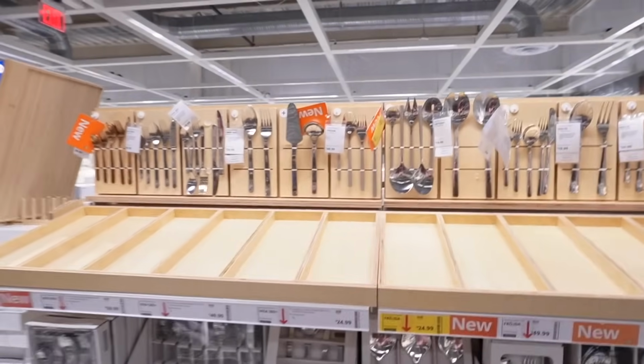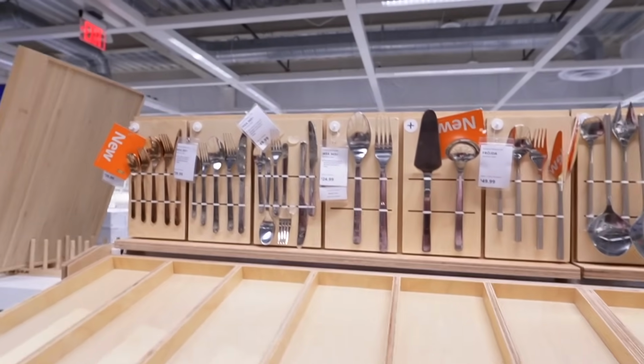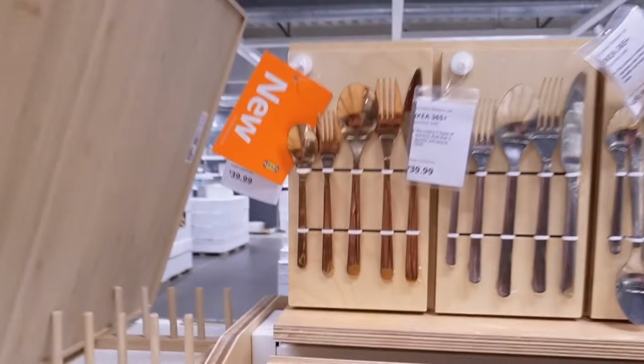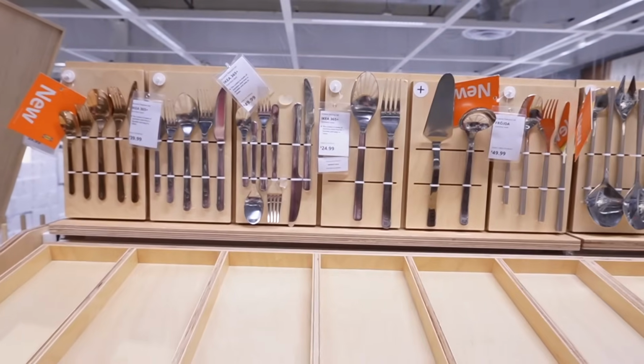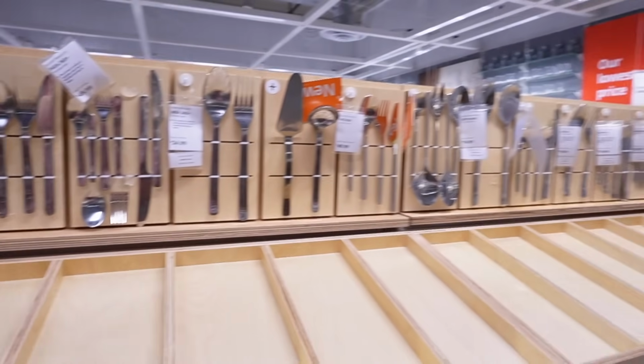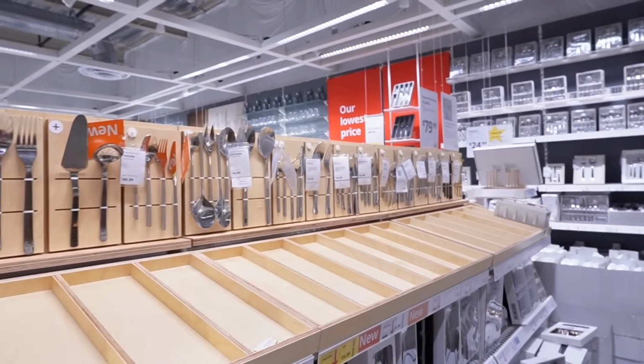I have never tried cutlery from here. If you have tried flatware or cutlery, look at these new copper ones that they have. Those are really pretty. Those are rose gold, but I think they also have gold and black. If you've ever tried their cutlery, please let me know down below because I'm very curious.